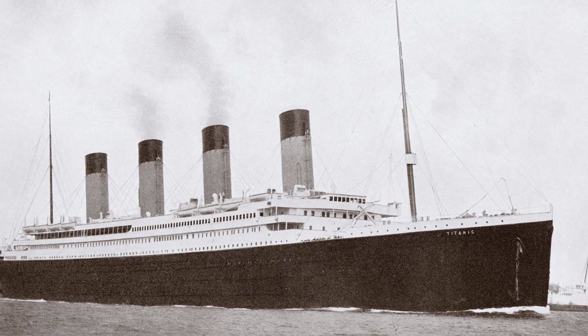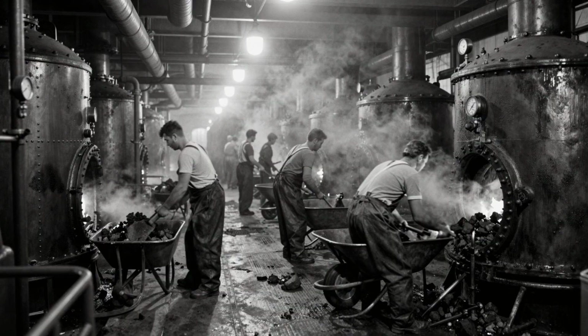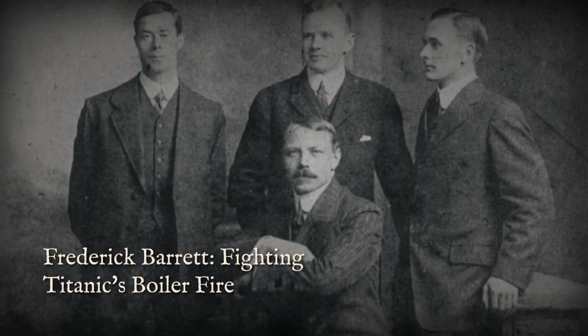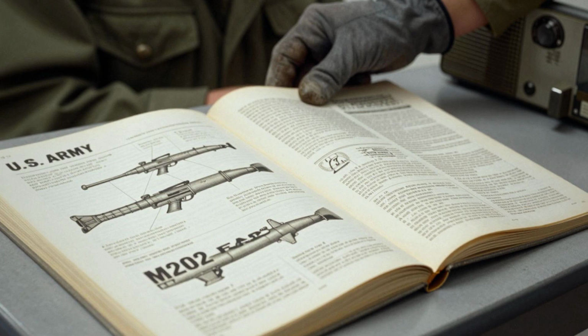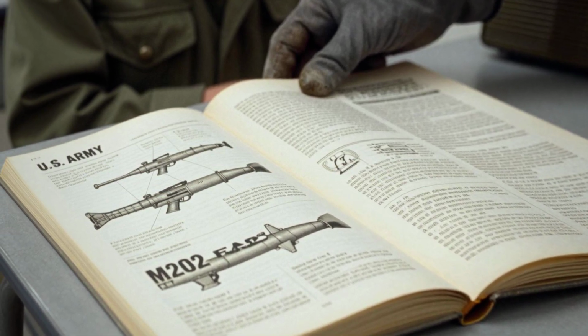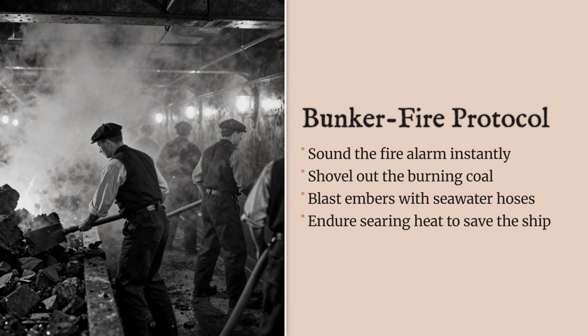Flames in the coal bunkers were not rare on ships like Titanic, but for the men below, even a routine fire could turn deadly in an instant. As Titanic left Southampton, Frederick Barrett and his fellow firemen faced a smoldering blaze deep inside one of the forward bunkers, a fire sparked by spontaneous combustion hidden behind tons of coal. The official protocol was clear: report the fire, dig out the burning coal, and attack it with hoses.